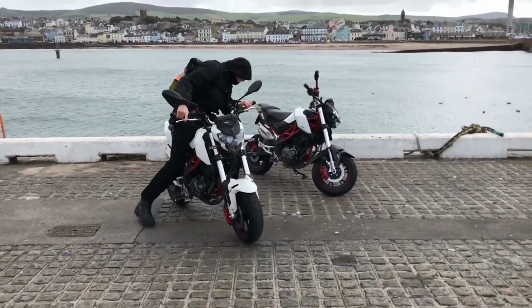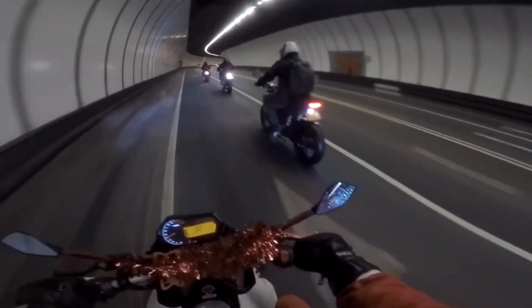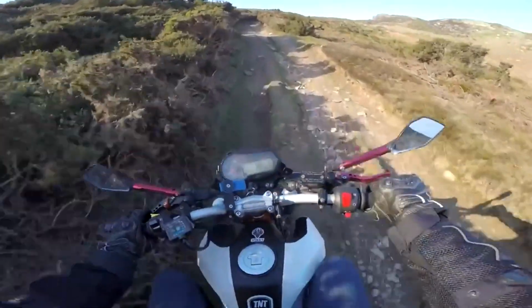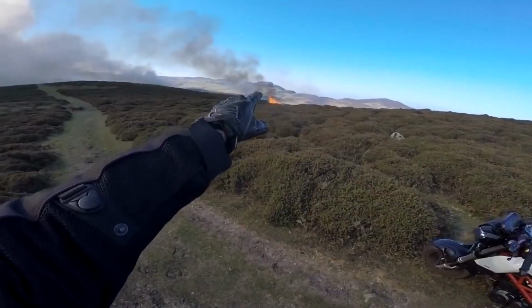Number 4. At number 4 is the Benelli TNT125. Now yes, I do own the Benelli TNT125, so I guess it would be very easy for me to say that this is a good bike, but that is for good reason, and that is because I have ridden quite a few 125s, and in my time of owning the Benelli TNT125, I have had so much fun on it.